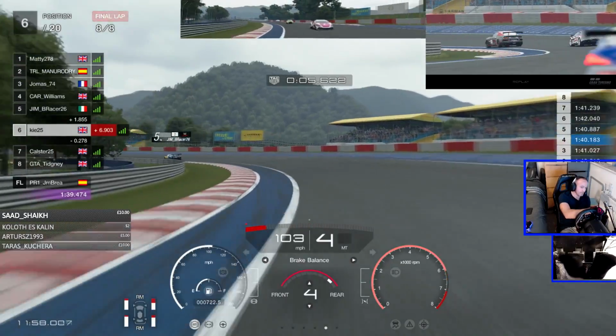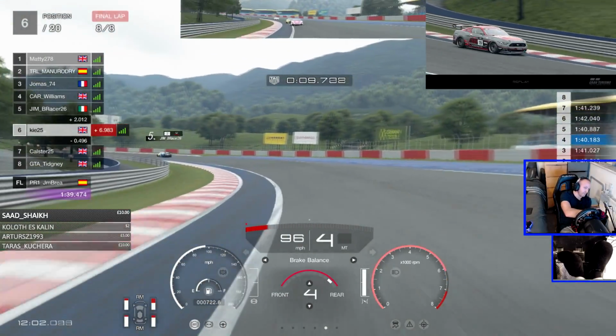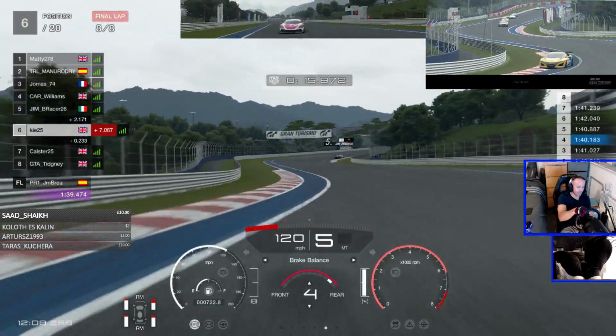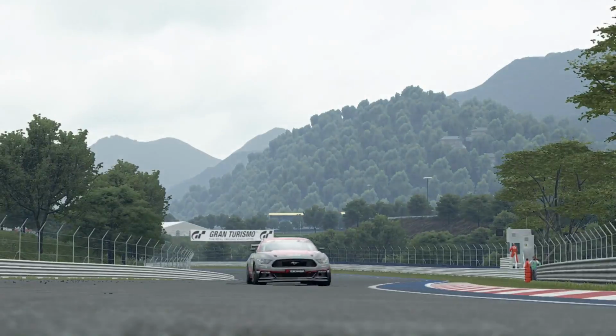But again, what you're going to see now is going into turn 1, he takes a bit of a different line there. I think he actually ran a bit wide, and that's given Tidgney a little bit of a look up on Kauster, and he's going to pick up the slipstream now through this really fast flowing section. But again, look at the speed of Kauster through here.